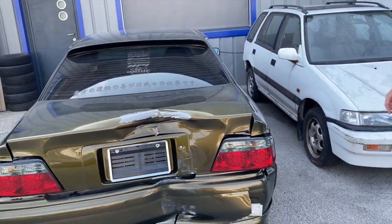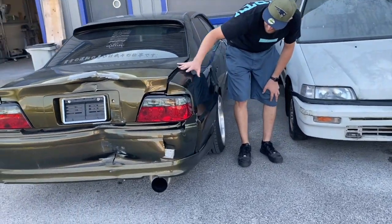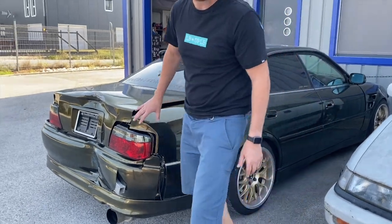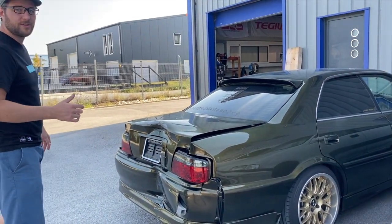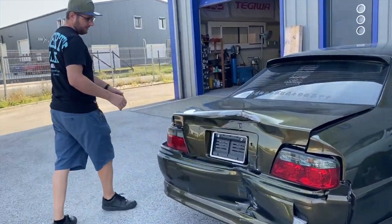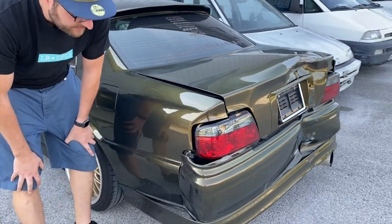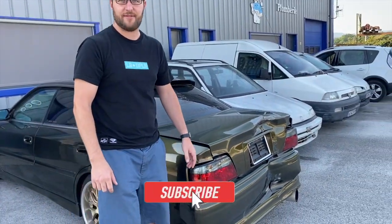But where I'm happy is you see on the rear fenders on the side here, there isn't really a deformation. That's a good sign, because if this would have been all folded together, it would have been much worse. So it should be fixable. You can see on this side, it's the same. Anyway, the damage is pretty bad, but I'm pretty sure Greg can fix it.